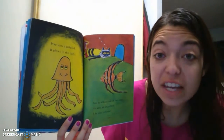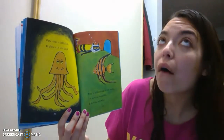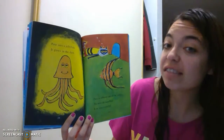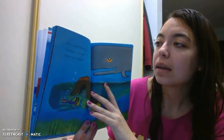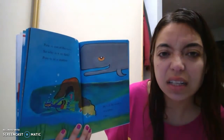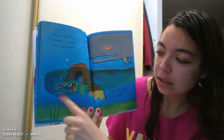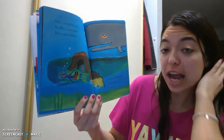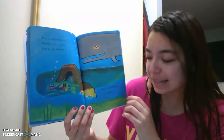Pete sees a jellyfish. It glows in the dark. Pete is almost out of the cave. He sees an angelfish. It is very colorful. Pete is out of the cave. So why is it so dark? Pete is in a shadow. He's in the shadow of a whale. Yikes!